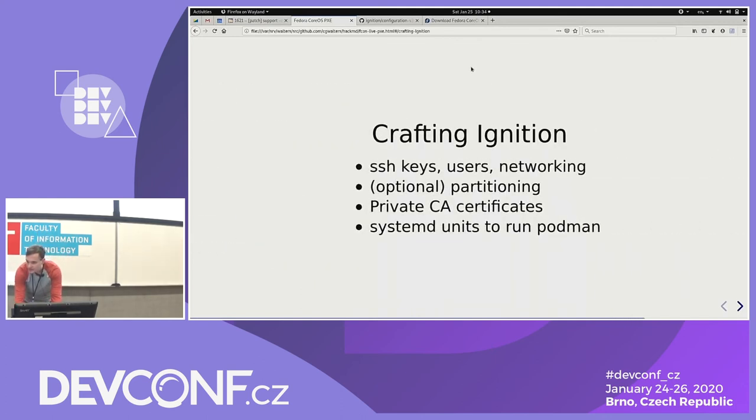There's a lot of good docs here on Ignition. One of the things that needs to be emphasized, one of the cool parts about running Ignition in the initial RAM disk is that it can do disk partitioning. Because if you're doing installs on bare metal, that's absolutely critical, right? The disk partitioning path also works in the cloud. So we have a provisioning path, again, that works symmetrically in bare metal and cloud.